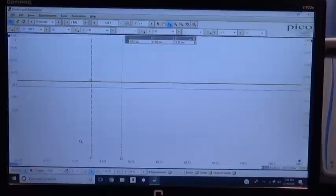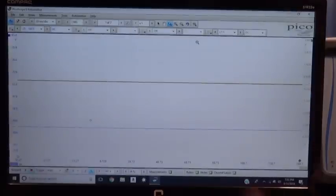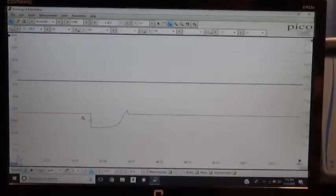So let's just do this real quick, and we're pretty much set. I don't have to do anything right now. Keep rolling again. There you go, guys. The same problem. Firing the injector, and there's no difference at all.